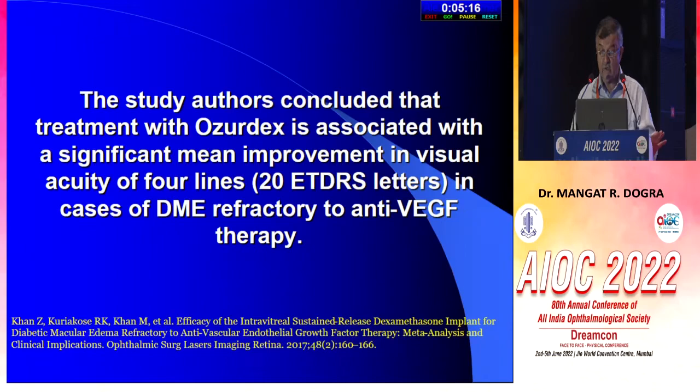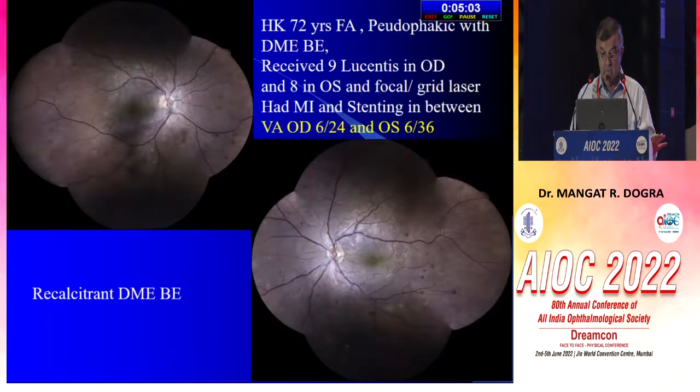The study authors concluded that treatment with Ozurdex is associated with a significant improvement of 4 lines in cases of DME which are recalcitrant or refractory to anti-VEGF therapy. So I'll just share one case here. I think this lady came to me after my retirement, in the new center where I work.